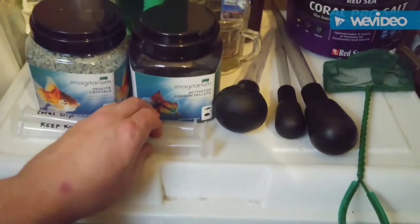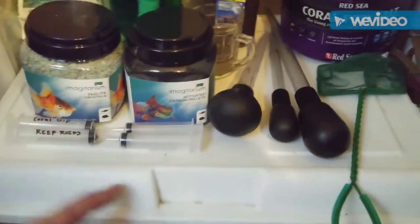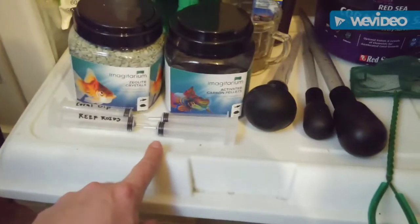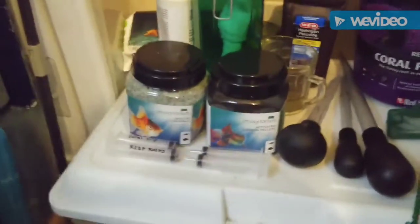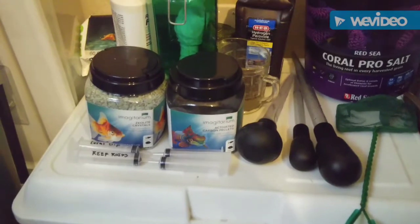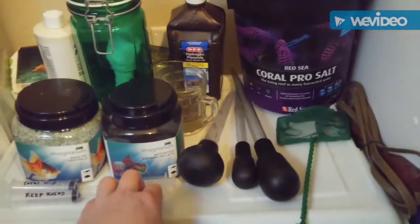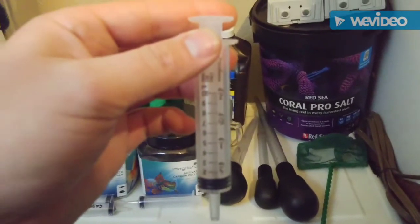I pick up a couple, you know, once a month. I'll go to the pharmacy, and they're free. Last time I got all of these at one time, they gave me 4 of them at once for free. So they're a handy little thing. You can use them for all kinds of stuff. You can use them for measuring medicine, to measuring food amounts.